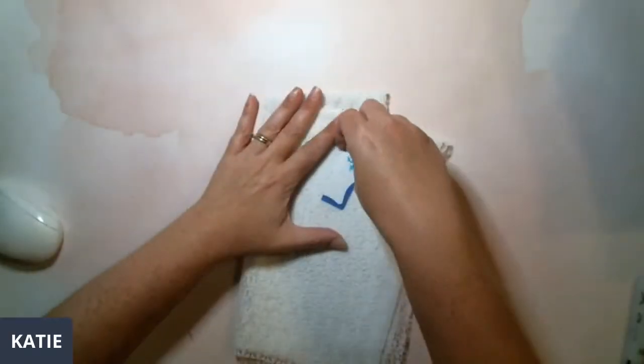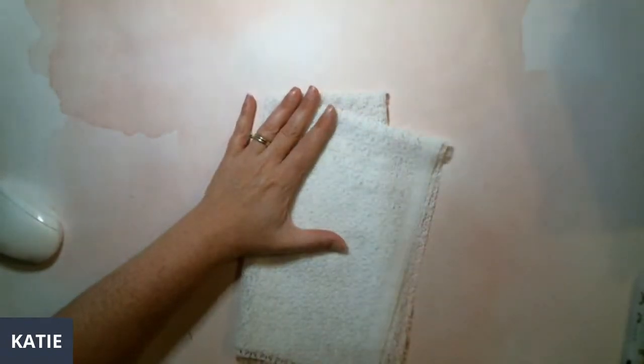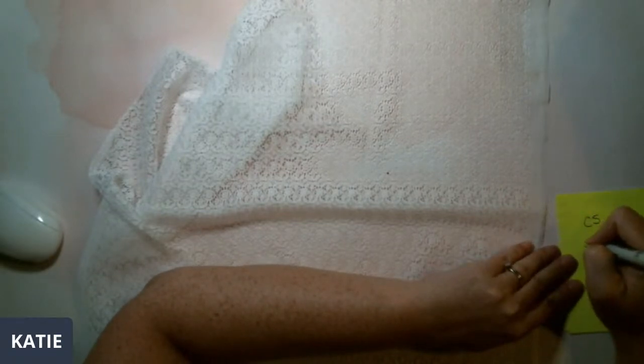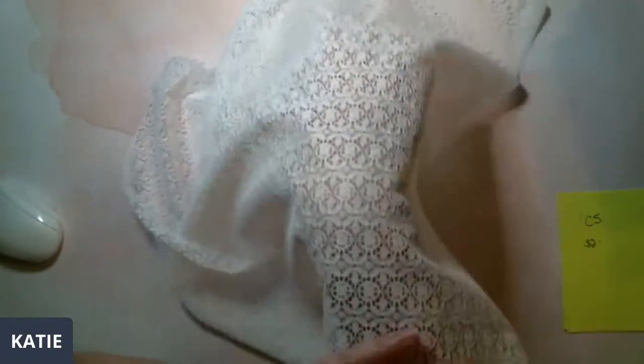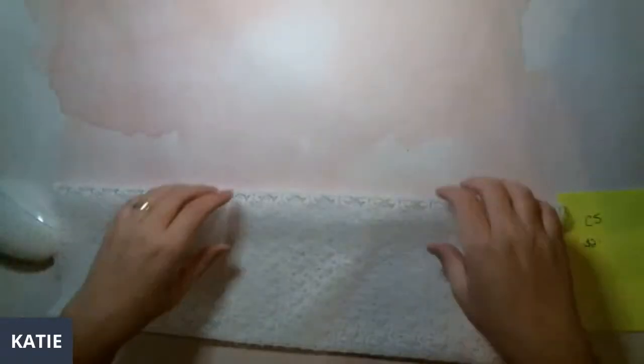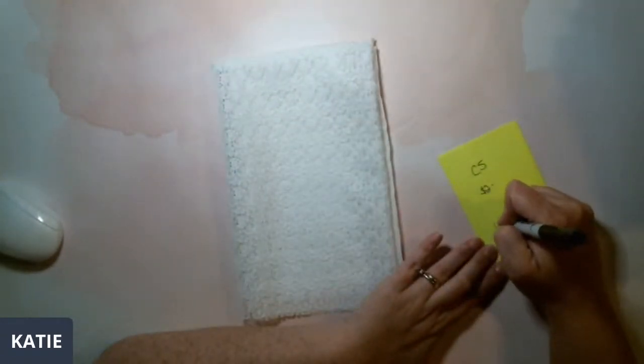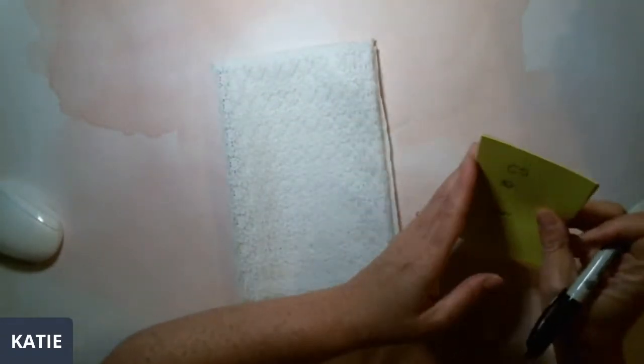Okay, this was $2.50. We're gonna do this one for 2. This is a gorgeous lace. This was C5. There's only 1 of these. Let me put my hand under it so you can see the lace. Isn't that pretty? Yeah, it's gorgeous. So $2 for C5, just 1 available. Yeah, I think so, unless I find another one. 1 available, C5, $2.